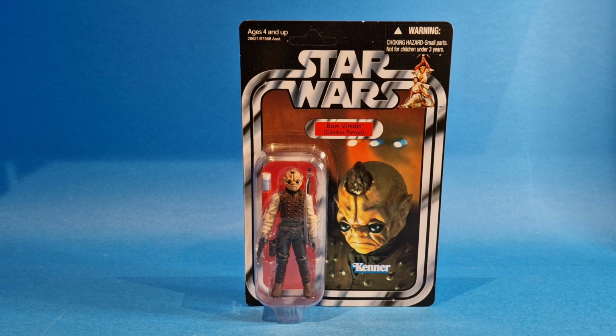But at this moment in time, I mean, look at that. It's unpunched as well. So really, really happy about that. Glad to add him to the collection for a couple of reasons. So yeah, awesome stuff. Right, let's crack on with my fourth and final pickup from Southend-on-Sea Toy Collective Toy Fair.